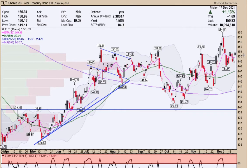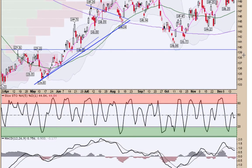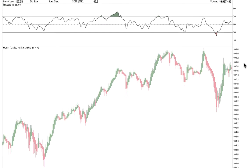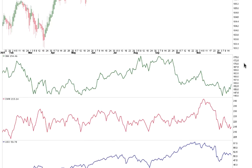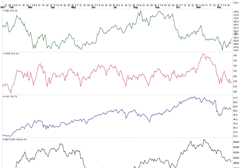Slightly bullish on the 50-day, turning higher now. Stochastics rising and MACD about to turn. Junk bonds and high yield corporate are also an area we need to focus on if we want to see what risk appetite bond traders have. In this case, high yield junk bonds are neutral to slightly bullish. We do have our indicators IBB, the biotechs, pushing higher. That's bullish. IWM is trying to bounce, of course.